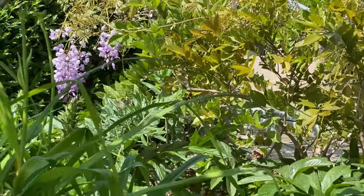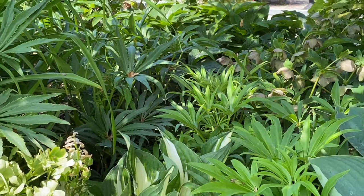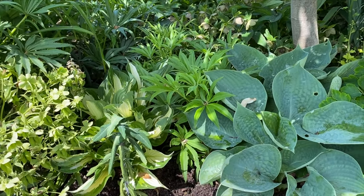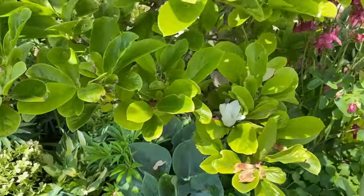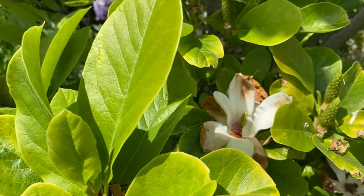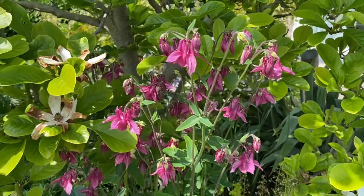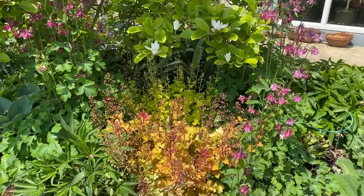And then of course the wisteria. No need to zoom in anymore. Yes, some hostas, which I thought died, but every one came back for me. Still a couple of flowers left in the magnolia. This columbine is showing some gorgeous color. The Heuchera's in here as well.